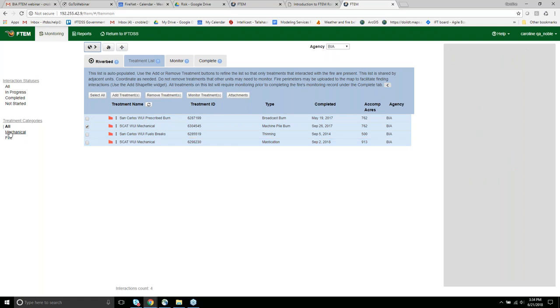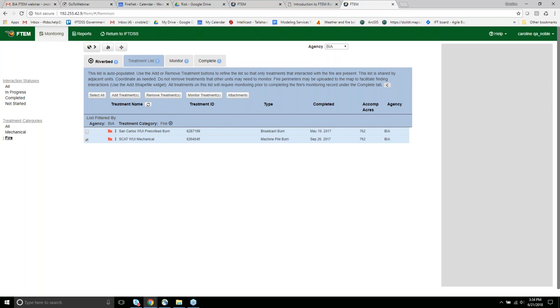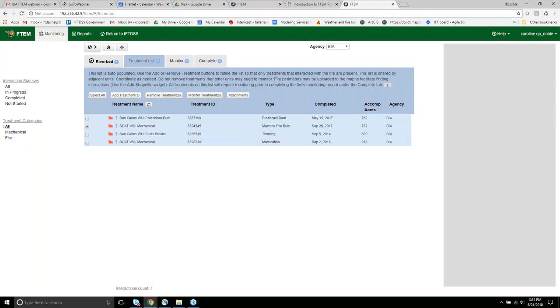And again, these filters are available. Once you get into the treatments, you can filter by all the treatment types that are available in your list. In this case, I could filter on just the mechanical or just the fire treatments if there was some reason you wanted to. So that filtering is available. You just have to remember to turn that off when you're done filtering.